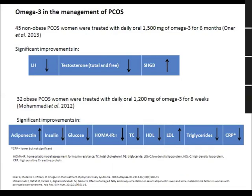But the two that I've included here are relatively small scale, but they do give an indication of what increasing omega-3s does. If you look at the dose, it's relatively high, and that indicates that we possibly need doses that are higher than we would normally take in a conventional diet or conventional supplementation routine. So the first one was 45, and this highlights that one study was non-obese, because not everybody is obese with PCOS. And then the second one was 32 obese women.